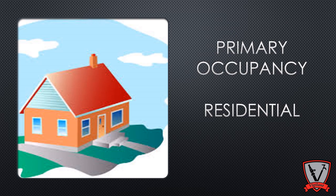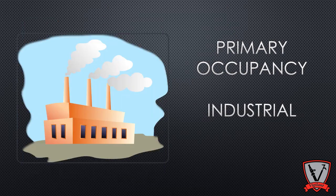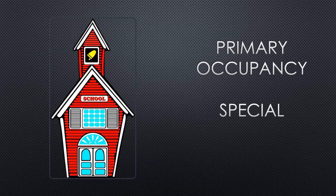Residential occupancy includes 1- and 2-family homes, as well as multi-family dwellings, including apartment buildings and high-rise apartments. Commercial occupancies include stores, restaurants, and typically places or settings in which a product is bought, sold, or commerce takes place. The industrial setting is typically known as manufacturing, or an occupancy in which something is made, built, or modified.